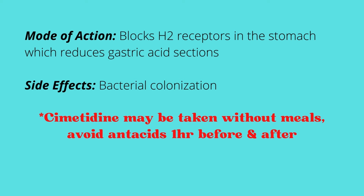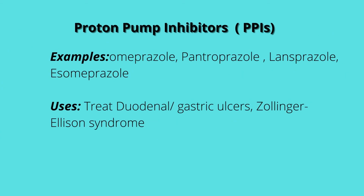And with cimetidine, we may take it without meals, and we need to avoid taking antacids 1 hour before and 1 hour after administration of H2 receptor antagonists.